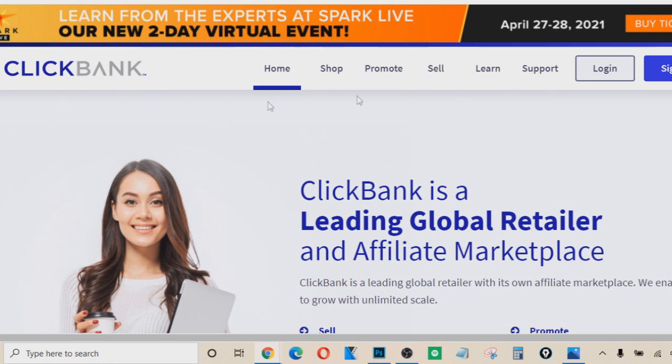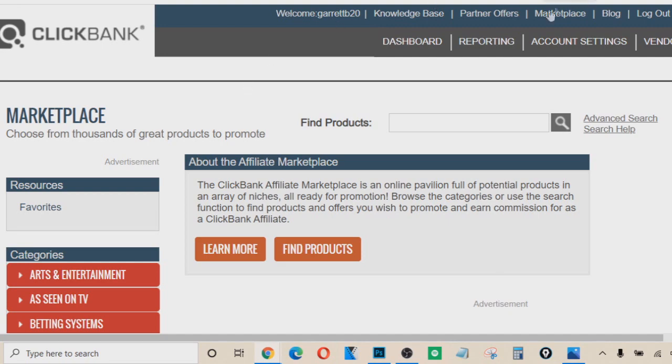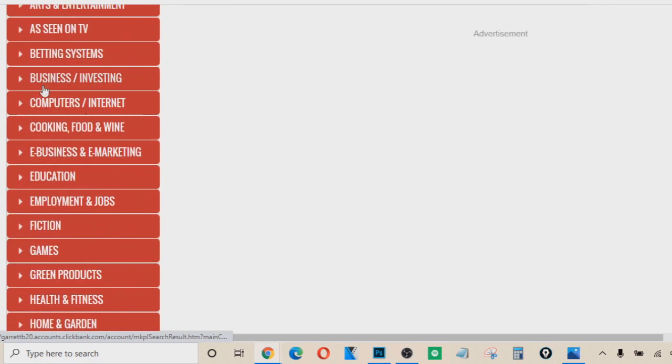So just go to clickbank.com. If you don't have an account, go to the sign up button, click that, and then fill out your information, or just log in if you already have an account. Now, once we log into ClickBank, we want to go to the very top and click Marketplace. Now, this is going to list the categories of products that we can find to promote.